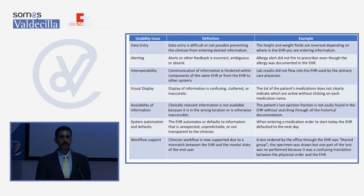System automation and defaults. So there are some examples where a doctor placed an order for a medication and the medication doesn't start till the next day. And it's not clear to the doctor that it doesn't start till the next day. And then supporting the overall workflow of the doctor or nurse. So we took each of the reports and we categorized the report into one of these specific usability issues.